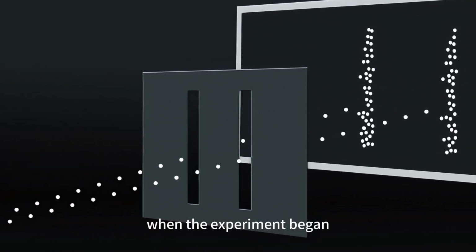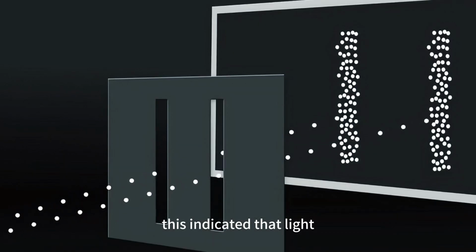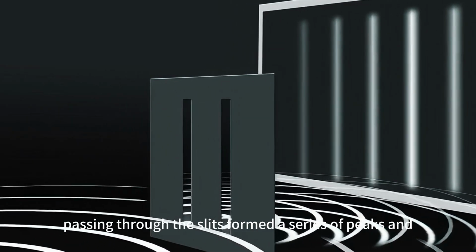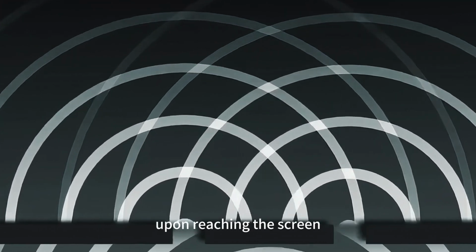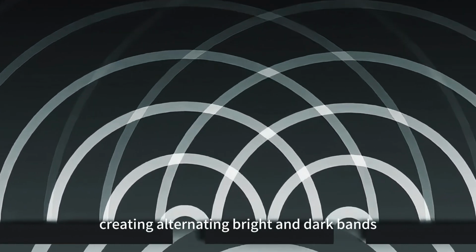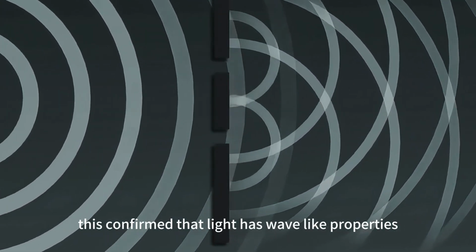When the experiment began, scientists observed multiple interference patterns on the screen. This indicated that light passing through the slits formed a series of peaks and troughs, which interfered with each other upon reaching the screen, creating alternating bright and dark bands. This confirmed that light has wave-like properties.